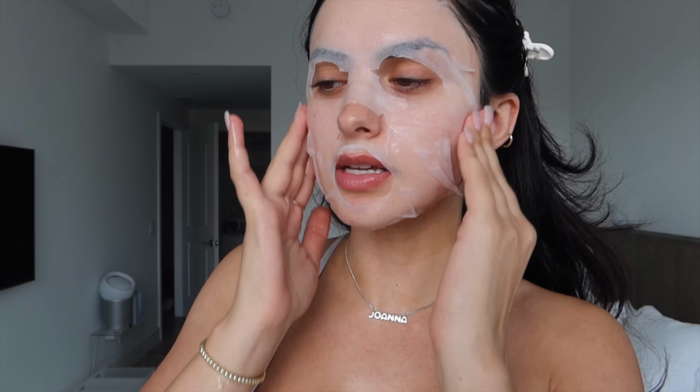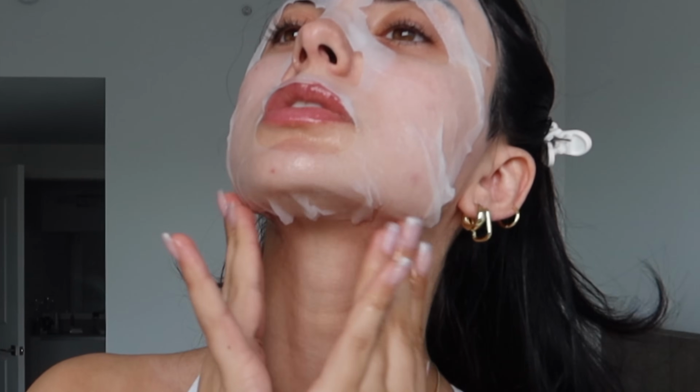Taking the sheet mask right off the bat, I can see just how much product is in this. Go ahead and put this on. The amount of serum that is in this is absolutely amazing. And I like to really massage it into my skin to get the serum in there.